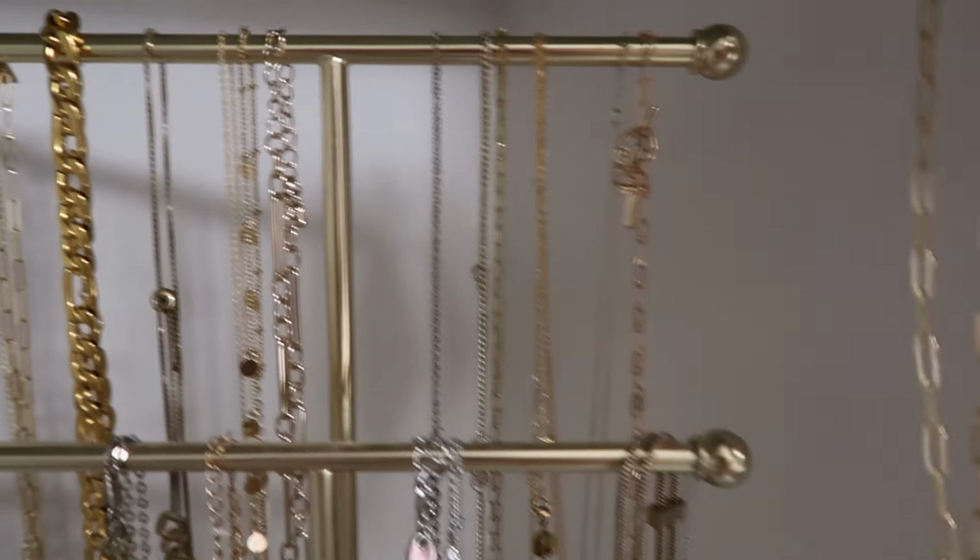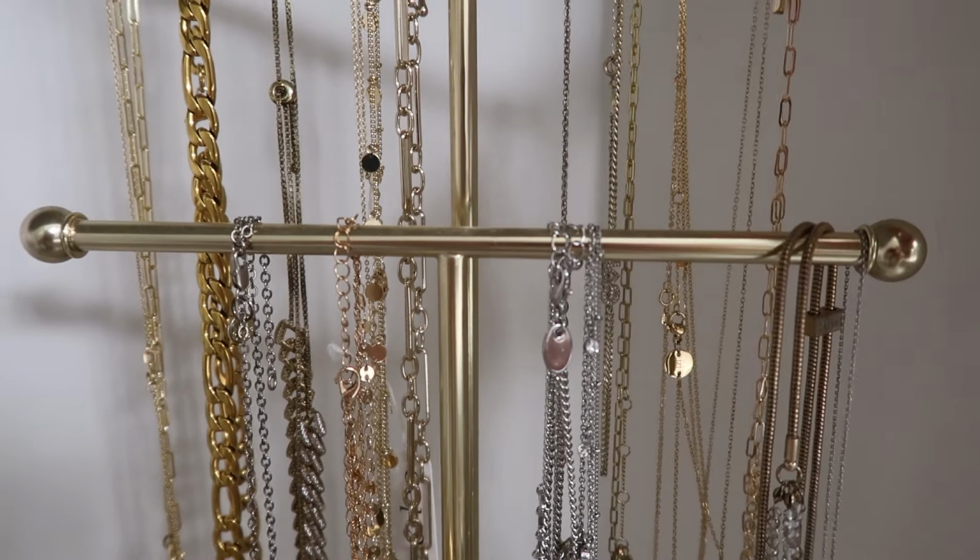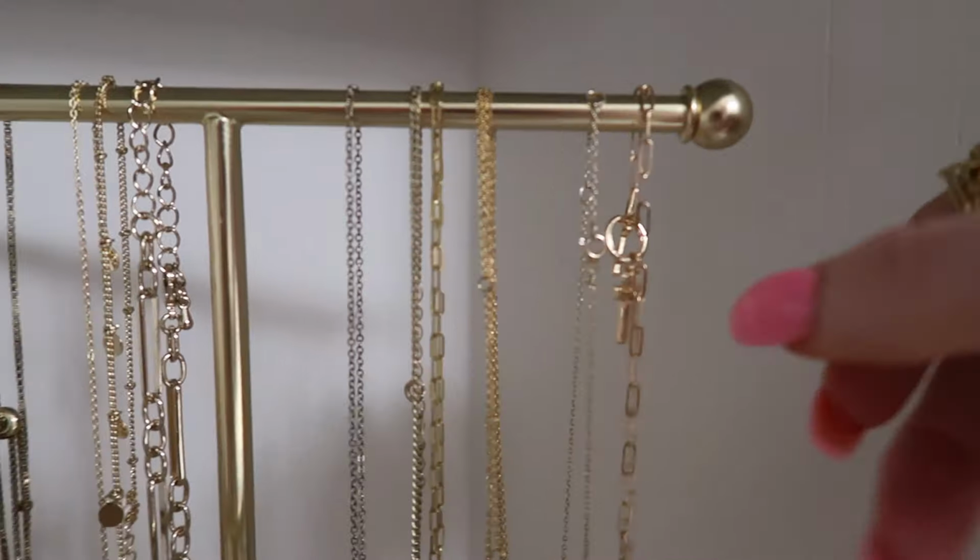So this one is from Hopi Boutique, one of my friend's boutiques. It's just a little star, and then the same one, but with a T on it for Tori.